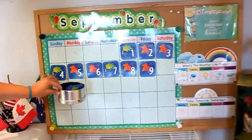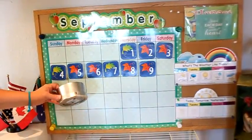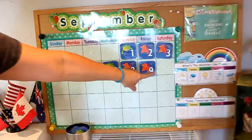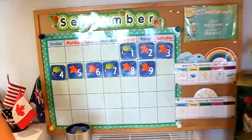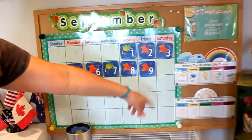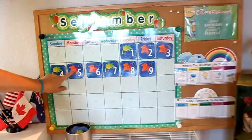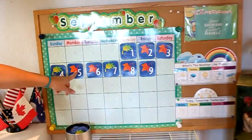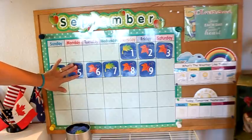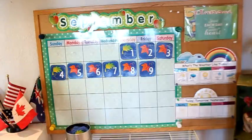And I do have this little tin here that was holding scrapbook flowers or something before, and I'm just using it to hold her numbers for her. She's also got the weather and what day is it tomorrow and yesterday. We don't do that as much anymore, but both of those are free downloads on my website. I also have seasonal number downloads on my website. If you search for gingham calendar printables, you'll find it, and I'll try and remember to link it below.